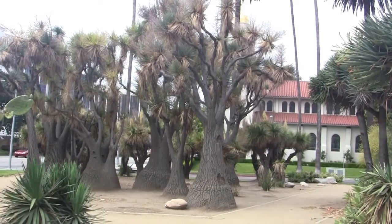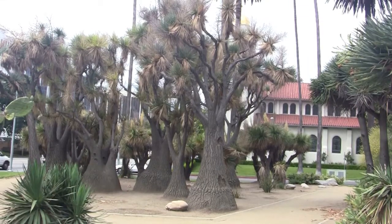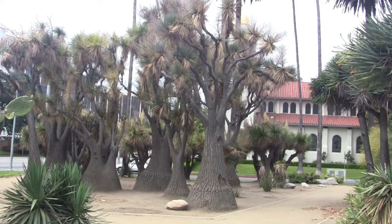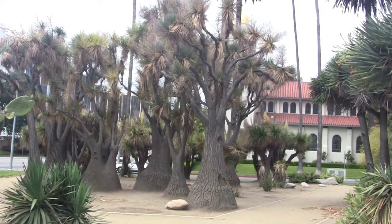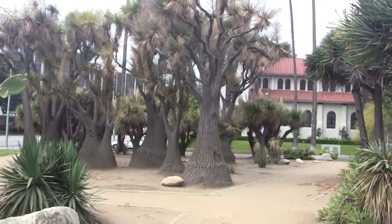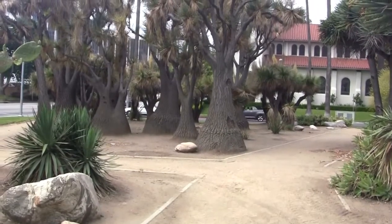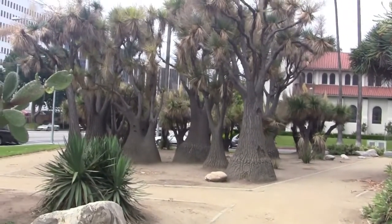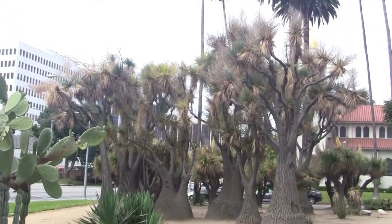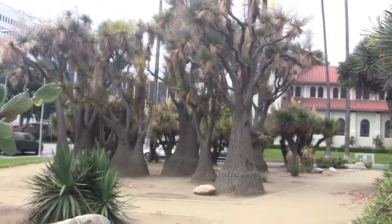And we've got a grove here of these absolutely giant yuccas. I'm not sure if they're Joshua tree yuccas or which species they are. But look at the bases. They're huge. They're 4, 5, 6 feet in diameter at the base, with a lot of growths. Again, these have been here since the park was put in, probably 100 years ago or more.